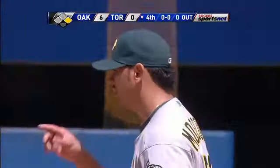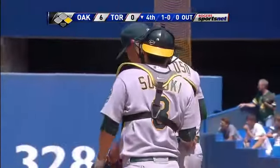And since the All-Star break, over 4 starts, Moscoso has really struggled. He was recalled from Sacramento on July the 19th, and those 4 starts since the All-Star break, not good. ERA over 7, opponent's batting average of .337. Hasn't gotten a lot of run support. The A's have not scored a run 5 times in his 12 starts this year.